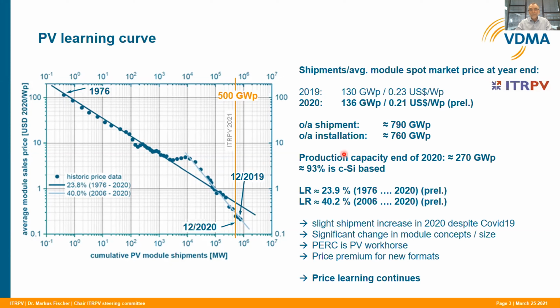And if you look especially at the years 2006 to 2020, we come to an accelerated learning of about 40%.